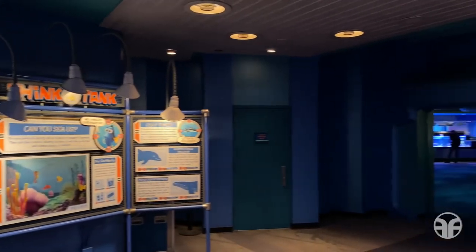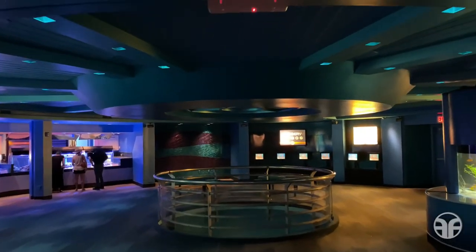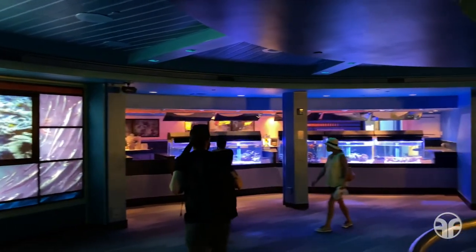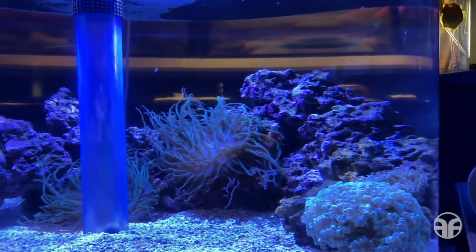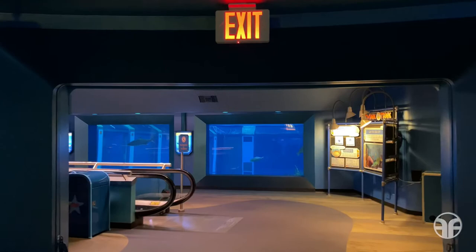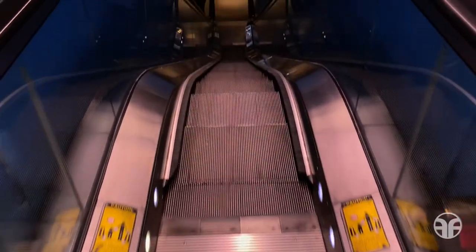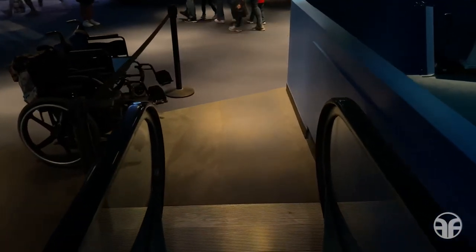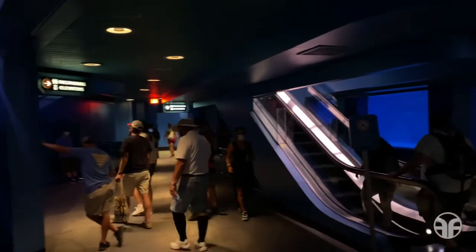Near the think tank signage and over to the right hand side is the nursery. Let's go over there. In this tank is the common clownfish. There's also giant clams and corals. Let's reverse our direction and take this escalator down to the main level. There's the escalator that goes up to the second level again, but let's continue down this walkway.